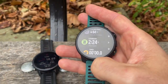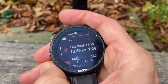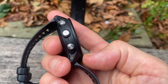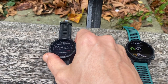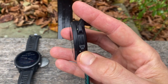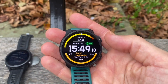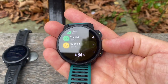Now, for GPS, I have to say that I was very impressed with the Suunto. Both devices have dual frequency GPS, and I've done multiple runs through central London areas, and the recording was nearly identical, which I haven't experienced before when comparing Garmin to, for example, Amazfit devices or Withings trackers. Now here I'll give you an example of my most recent 3 runs.